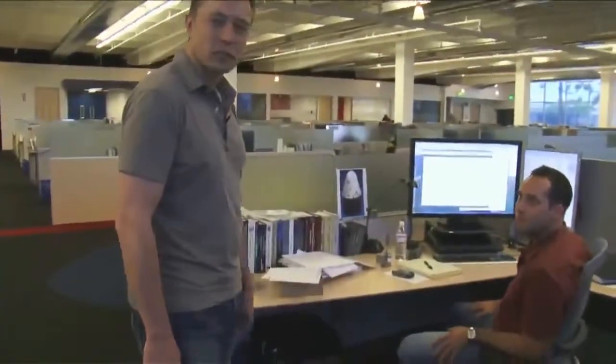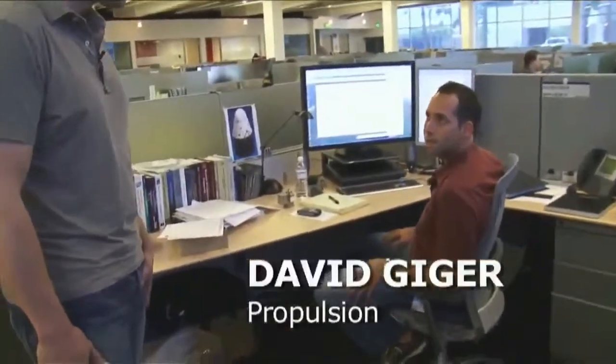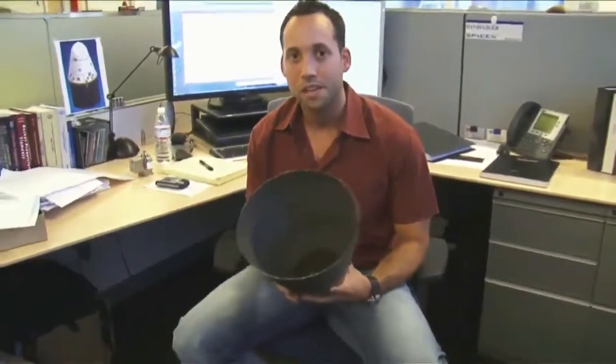David is driving the development of our in-space thruster, which is called Draco. There's a little piece of it. Well, actually, that's just a sample spun cone here. We're doing all our testing at our facility down there. Got a new vacuum system, so kind of going back and forth between there and trying to move progress along. Right. So the Draco engine is what is used in our Dragon spacecraft and also in the upper stage of Falcon 9 for orbital maneuvering and re-entry.